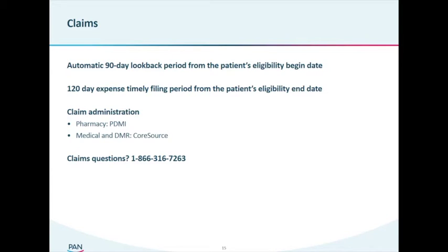Additionally, on the other end, once your eligibility period has ended, you have a 120-day window, so 4 months, to submit any claims that you may not have submitted already. If you do have any questions about your claims, or if you're not sure on how to receive your reimbursement, please do give us a call. Our phone number is 866-316-7263.